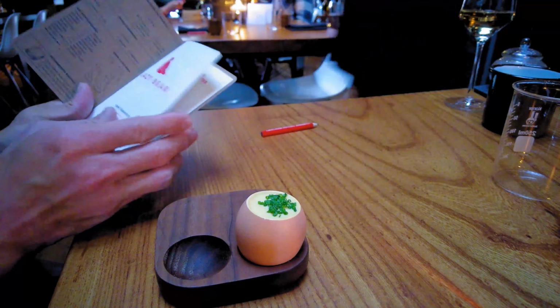Center, we have Lazy Bear Reserve Caviar coming from Tsar Nikolai, surrounded by a wreath of coastal succulents and a creme fraiche as well as some preserved Meyer lemon peel. Enjoy. Thank you. You're welcome.